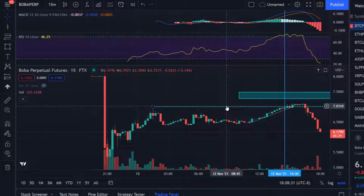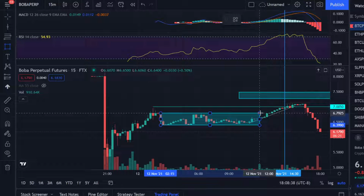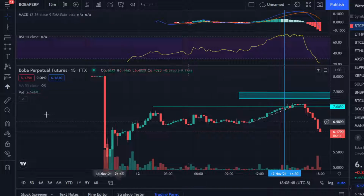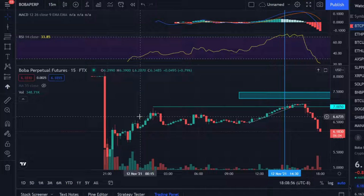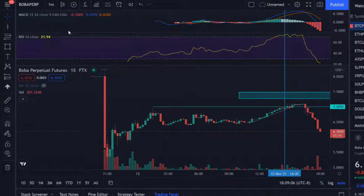And buyers and sellers have found some sort of balance that they are to some extent agreeable with, right? Everybody's in agreement that somewhere within this area is a fair price for BOBA during the time from 2 a.m. to 11 a.m. That was an agreement that the buyers and sellers found, whereas earlier it wasn't really happening that way. We had large, swingy, and violent candles. And as time goes on, the candles get a little bit more controlled, and the price action becomes a little bit cleaner. So this is a pure momentum play trade.